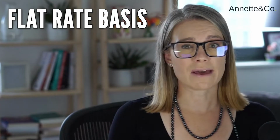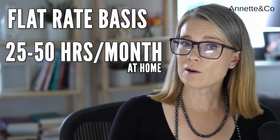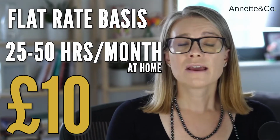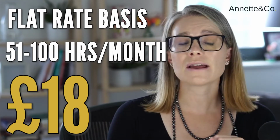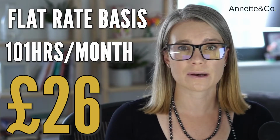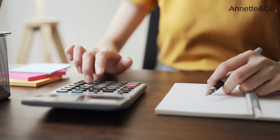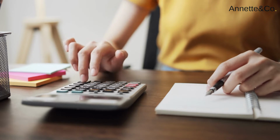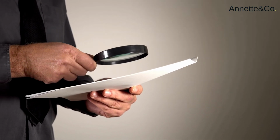Under the flat rate method, if you work 25 to 50 hours a month at home, then you can claim £10 a month. If you work 51 to 100 hours a month, you can claim £18. And if you work 101 hours or more a month, you can claim £26 a month. If you can prove by way of a fair and reasonable calculation that your actual costs are higher than this, then you can claim a higher sum, but you will need supporting evidence if you ever have a tax investigation to prove the basis of your calculation.